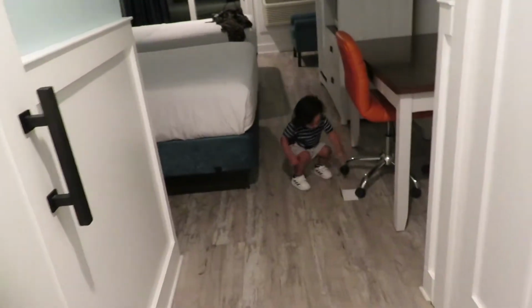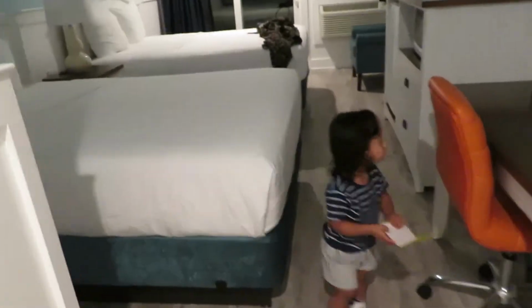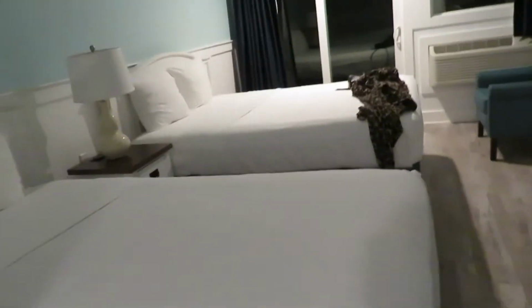Got here after a long drive. Well, let me show you guys a little room tour. But super beach vibes. So we got here, the beds. It's not really much, but the beds. Oh, and then this is cool because as you walk out, we have the beach.